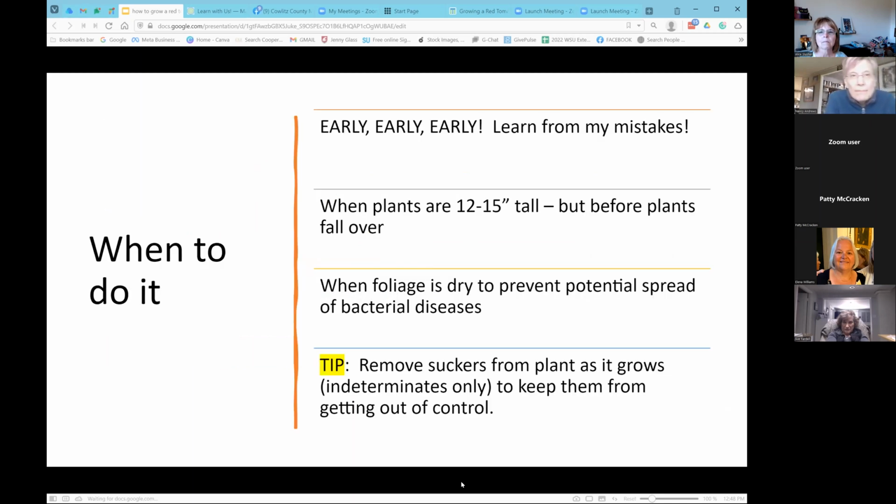Okay, next slide. When to do it? Do it early. I planted my tomatoes last year once they were in the ground. Now, this was my very first time, and I had like 30 tomatoes. But then I went on to do other things. I thought, well, the tomatoes are in. Oh my gosh, they just grew and grew, and I didn't realize it. And by the time I got to them, I was well beyond the point where I should have pruned them. So don't do that. And they were not staked either. They were already falling over.